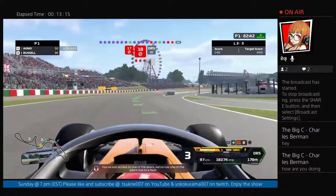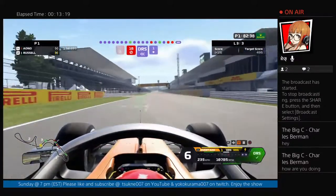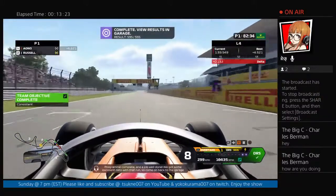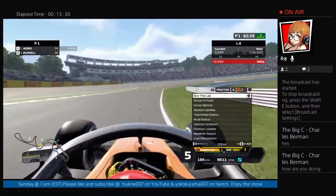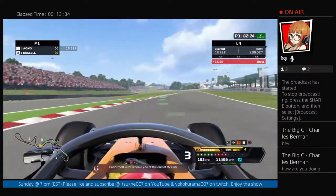You've lost access to one of the gears. We've lost one of the gears due to a fault. Program complete and a job well done. We got some excellent data with that run, so come on back to the garage and I can talk you through the numbers. Box this lap. Confirmed. We'll receive you at the end of this lap.